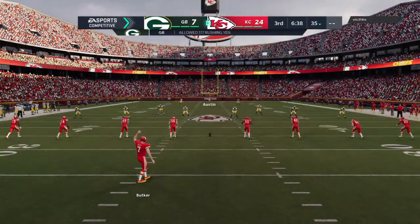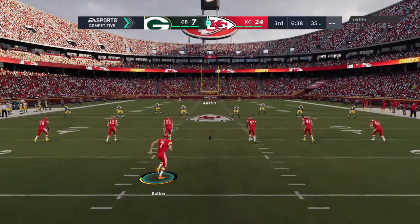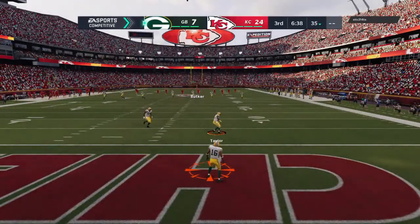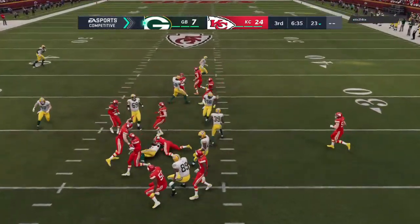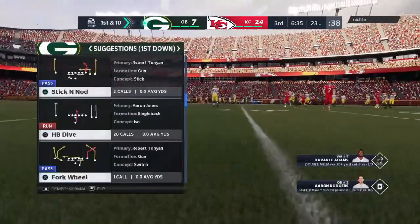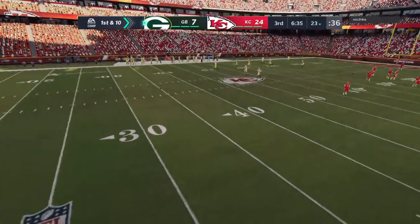Harrison Butker to kick off for Kansas City. Now after the touchdown, here's Butker on to kick it away. This taken in about 4 yards deep. And ultimately cannot get this out to the 25-yard line as he's dropped at the 23. Take over 1st and 10 at their own 23-yard line.